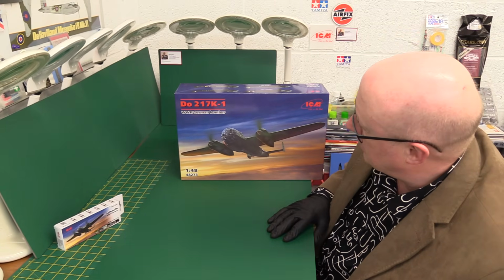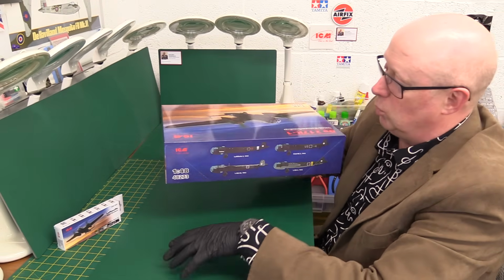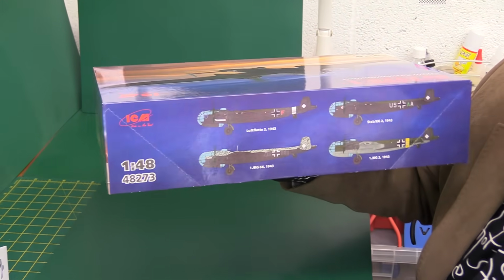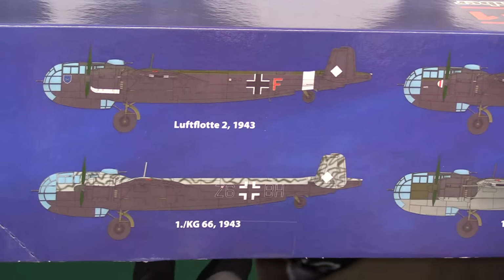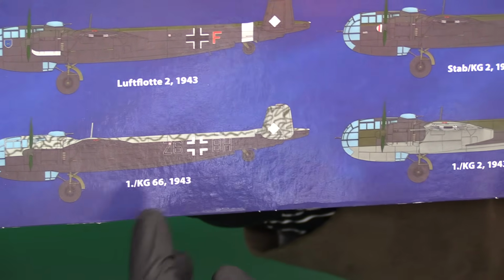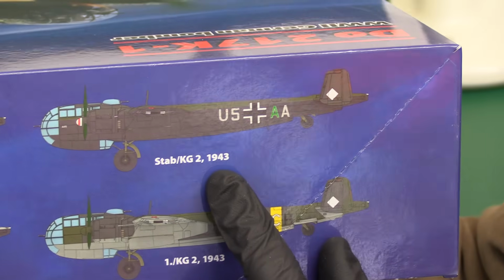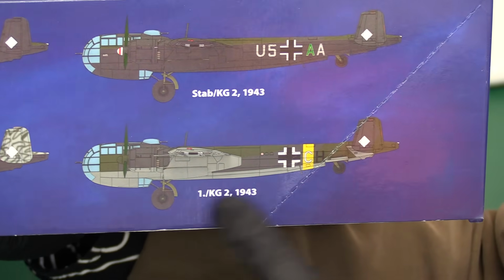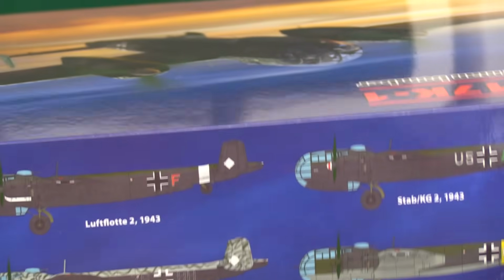So the new kit is kit number 48273. Let's have a look on the side at what we have got. 1/48 scale, of course, and we've got no less than 4 options here, so it's quite impressive. And we've got Luftflotte 2, which I think was on the French coast in 1943. Hopefully that'll be made clear in the box when we get into it. We've got KG 66, which I think was on the Eastern Front, I'm not sure, we'll get into that. Stab KG 2 in 1943, or KG 2 in 1943, and another option, different camo again with a light blue underneath. So there's 4 very different looking schemes there in terms of the paint jobs. It's going to be very impressive.